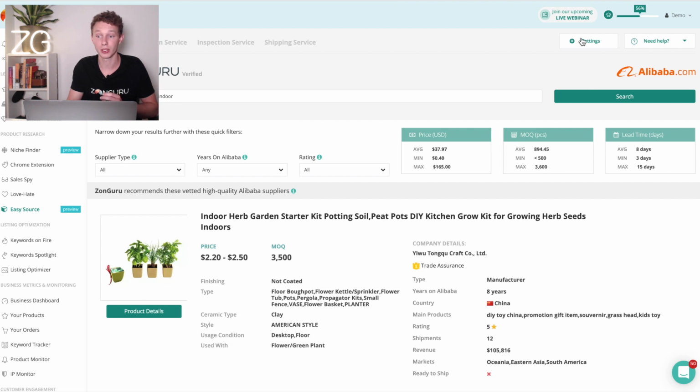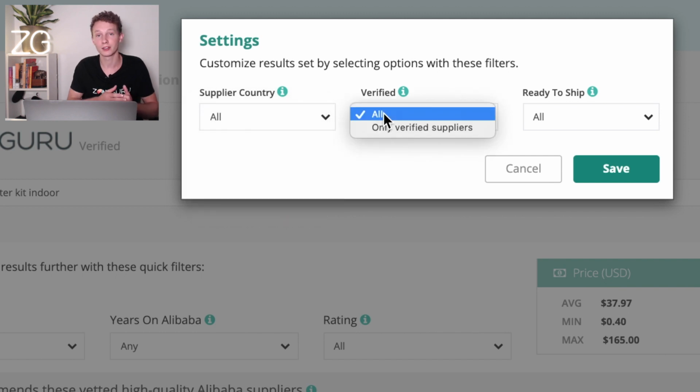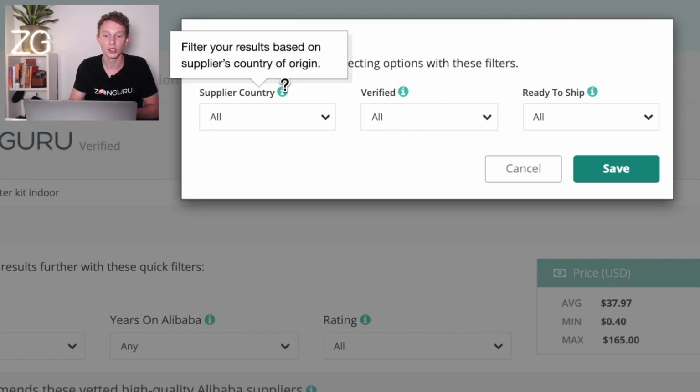So this is a really important one here, the Settings tab. This is where you set up those custom settings so that you only see the suppliers that fit your needs. So if I'm interested in suppliers from a certain region, I can select those regions here, or I can select all. There are different verifications I can select as well, and if those products from the supplier are ready to ship or not. Now, as always with all of our tools, anytime you see this little eye, this information icon, you can take a look at what these things mean in greater detail.